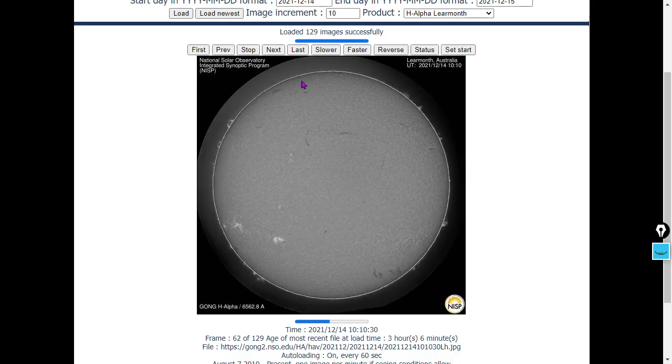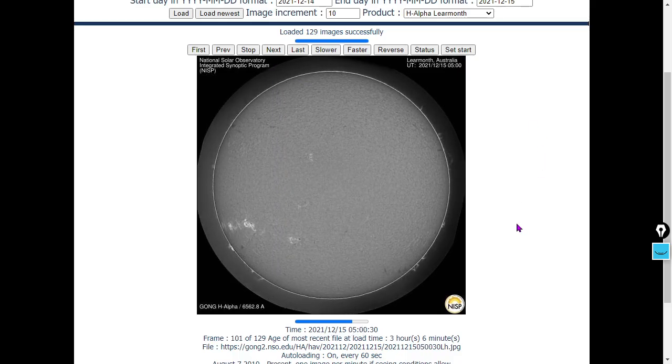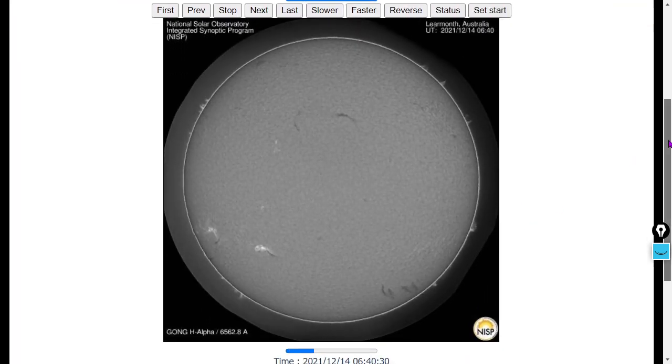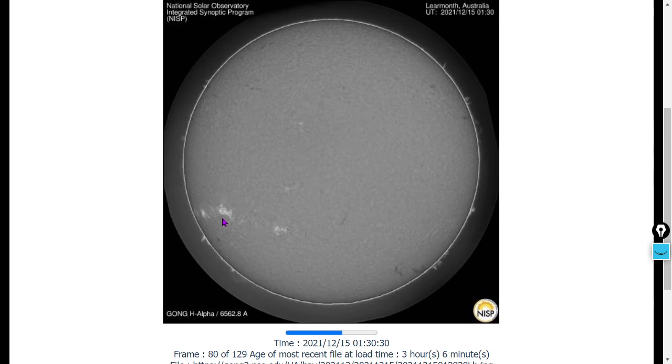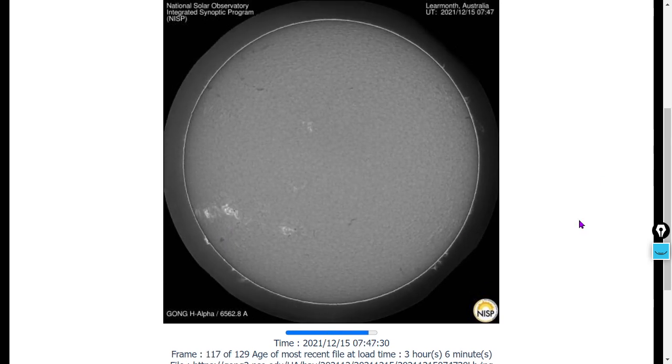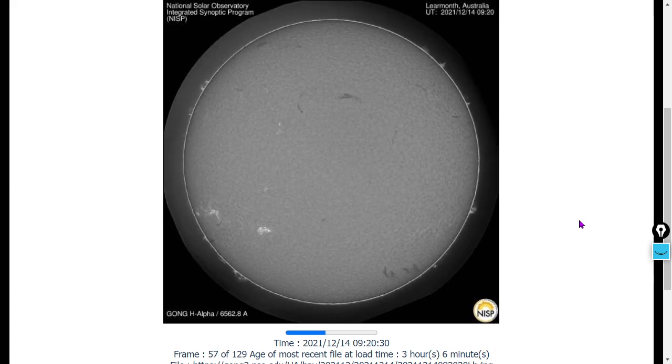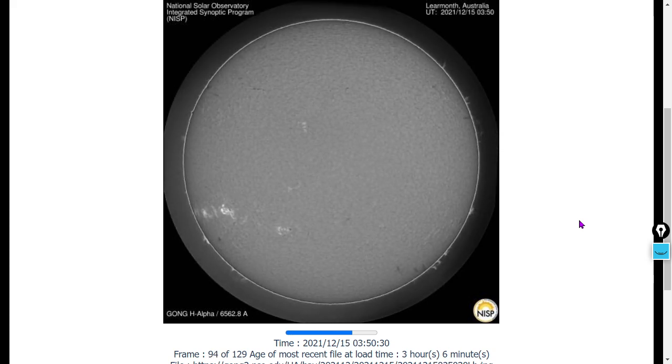The first bonus feature today is from Learmonth, Australia, the ground-based solar observatory there. And you can see how bright these active regions are over here. Quite significant. Quite likely to produce major flares. Also, coronal mass ejection watch still in effect.